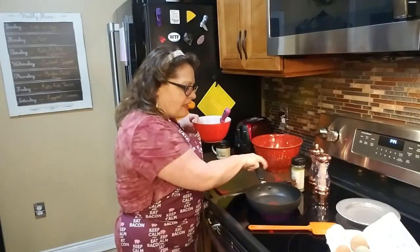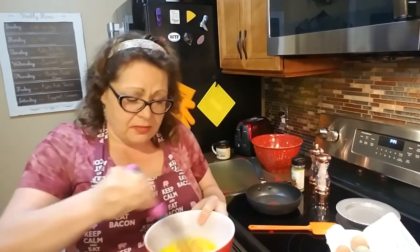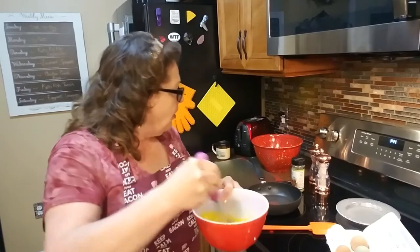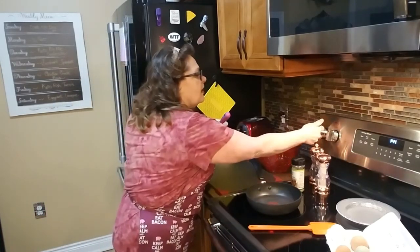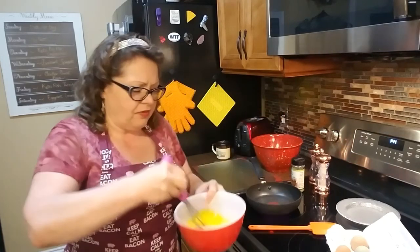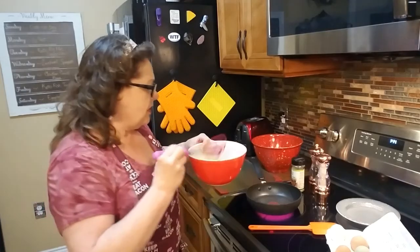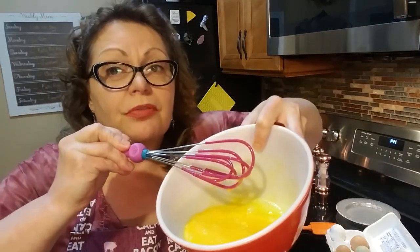Okay, the pan's getting warm. When the red color goes away on my titanium pan, I know it's ready to go. It should turn more like brown. I don't think that's quite hot enough. I'm going to just bump it up to 5. Okay, now to this, that is very, very orange and beautiful.